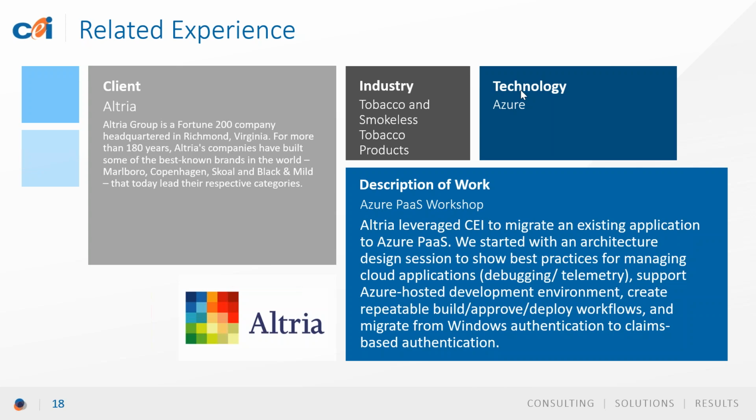We did an Azure workshop with them, and that allowed us to quickly demonstrate how we could move their application and their source code into Azure following best practices. So in just a few short weeks, we were able to get them set up, working and deploying their web applications and their web development in Azure following best practices, of course.